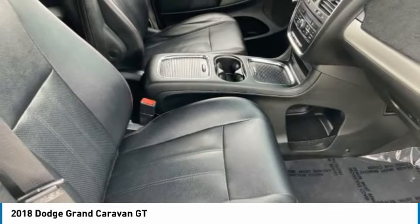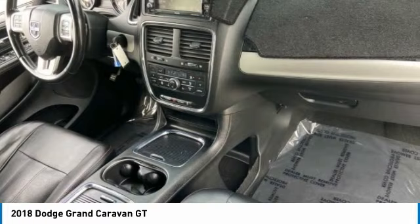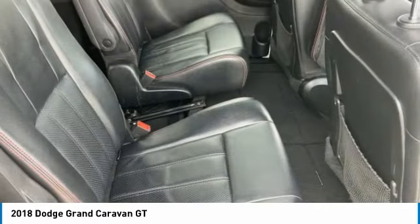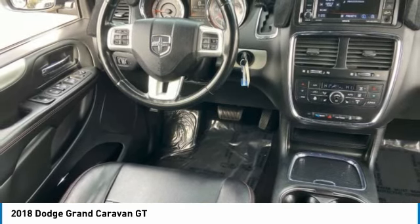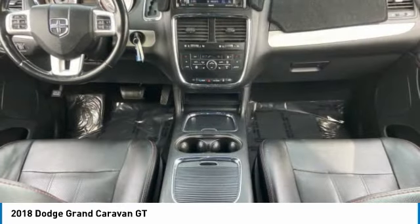Here are some of this vehicle's great options: tire pressure monitor, heated mirrors, aluminum wheels, remote engine start, rear spoiler, power lift gate, brake assist, traction control, stability control, daytime running lights.